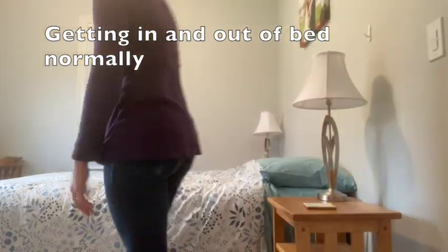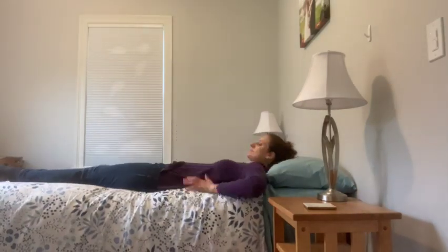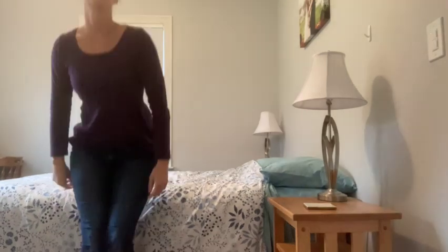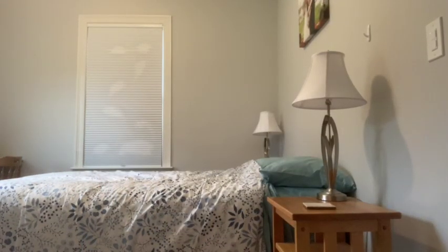Here's an example of getting in and out of bed normally, sitting on the edge of the bed, lifting in the legs, and then lying down flat, reversing this process to get up. When a person has an injury at the front of the pelvis, separating the knees wide like this stretches the joint and causes more pain. Instead, remember your mermaid tail. Walk with short steps, knees together.